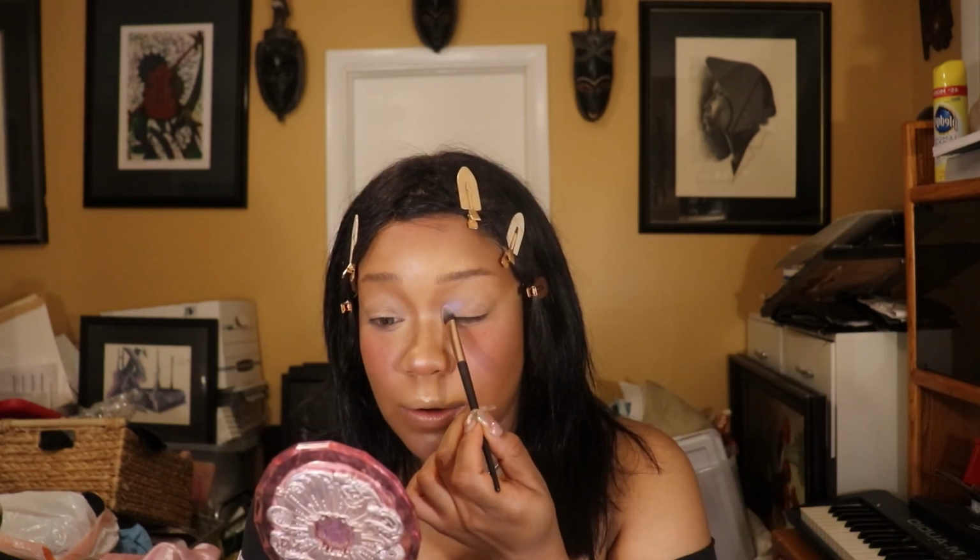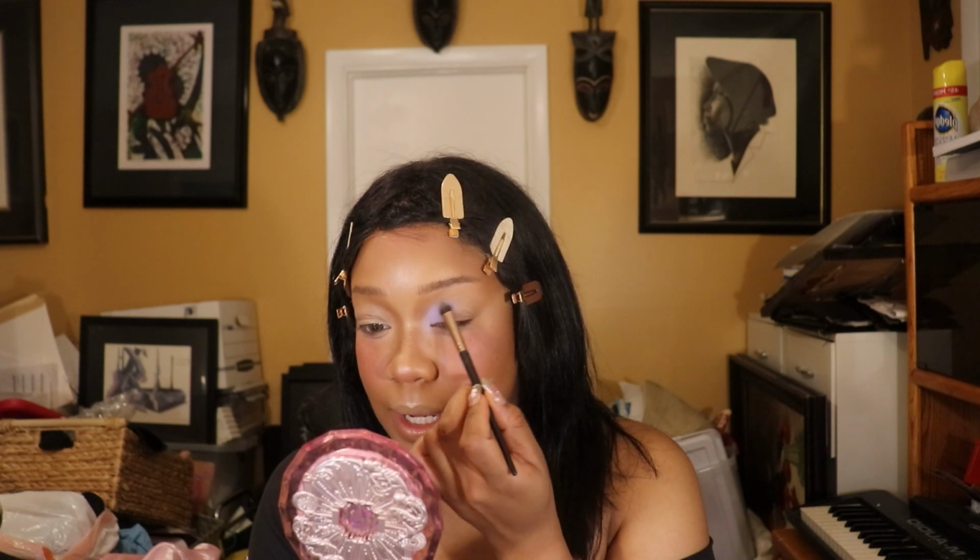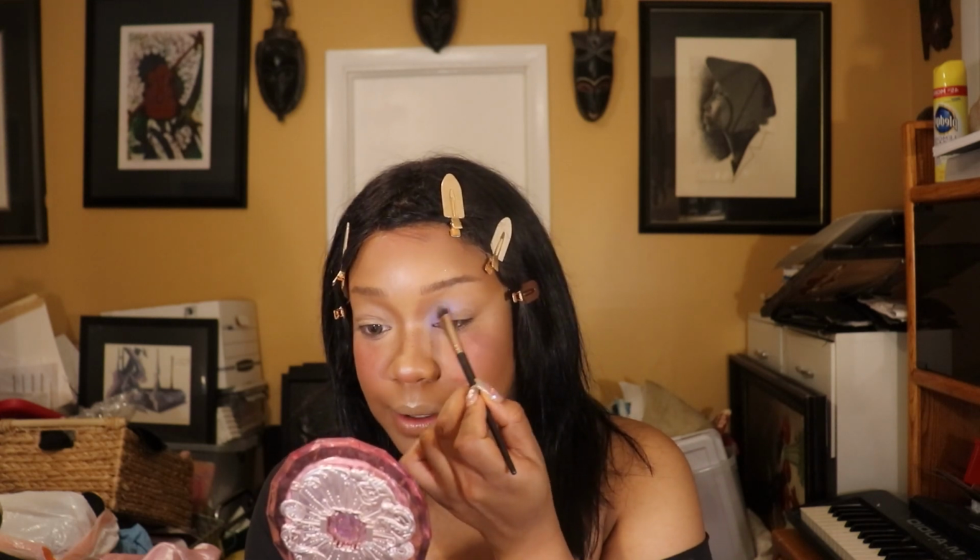Next, taking the PLouise Stack 'em Up CEO palette, I'm gonna go into the shade Priceless, and I'll put this all over the inner portion of my eye and make it nice and purpley, and just kind of stop at the center of my lid and just go along where I put that nose contour so it kind of looks like a cut crease, and a little on the center of my lower lash line.